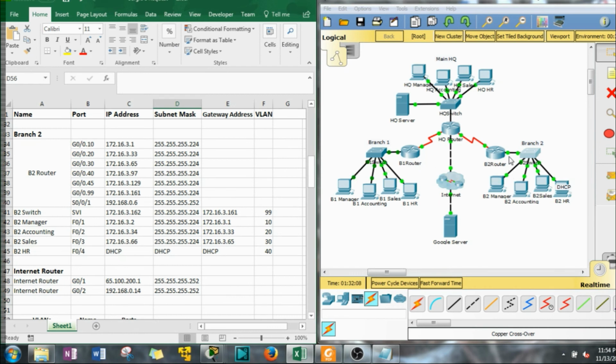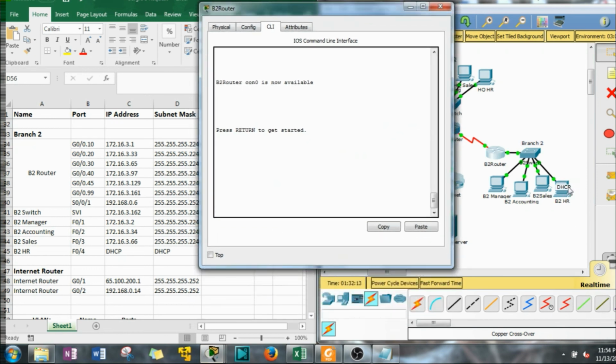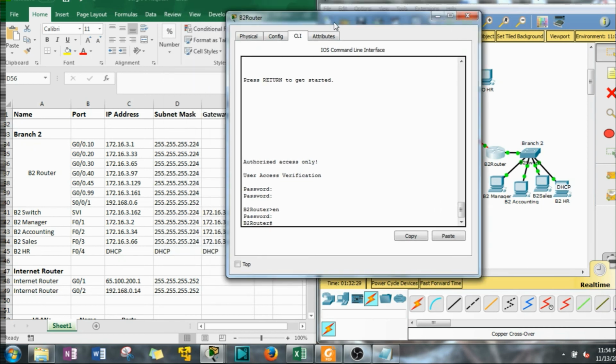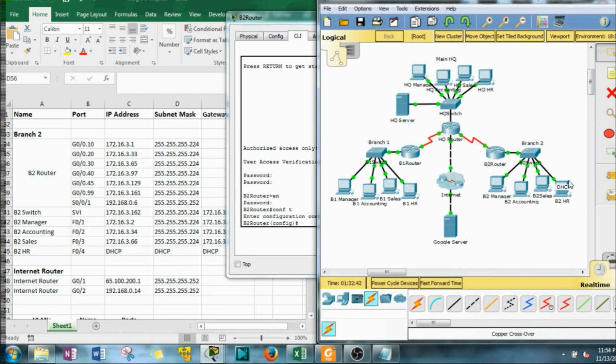Oh, you know what we didn't do yet, and I needed to do it, and I forgot to do it until this point. We're going to do DHCP for this guy over here. Now that's something we didn't do, did we? No, we did not. All right, configuration terminal. Cisco. Oh, it's got a password now. Cool. Let's grab my notes quick here. All right, so let's go back into our configuration terminal, and we're going to turn on DHCP for the B2 HR LAN.